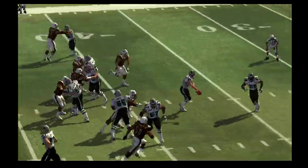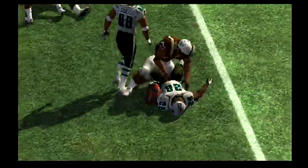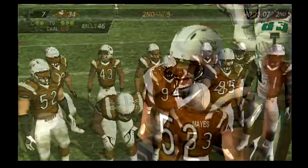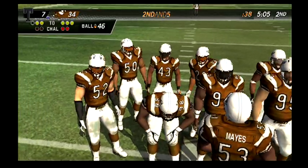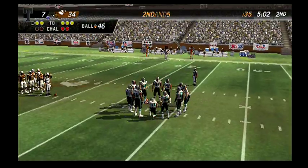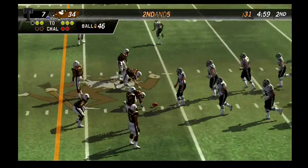Only one man back. They give it to the halfback. Seymour comes up to make the play at the 46. A tough running game will make your passing attack even more effective. Ball on their own 46. Ball on the 46-yard line.